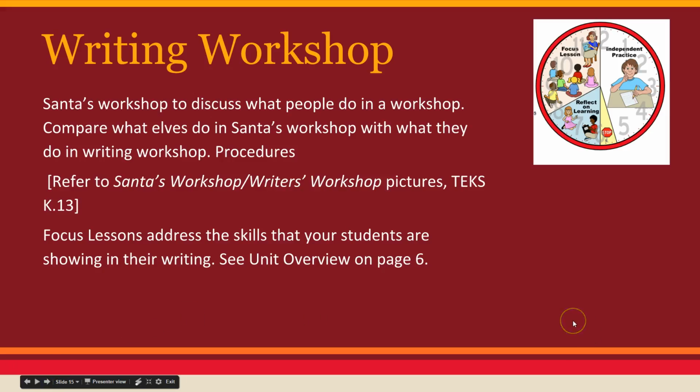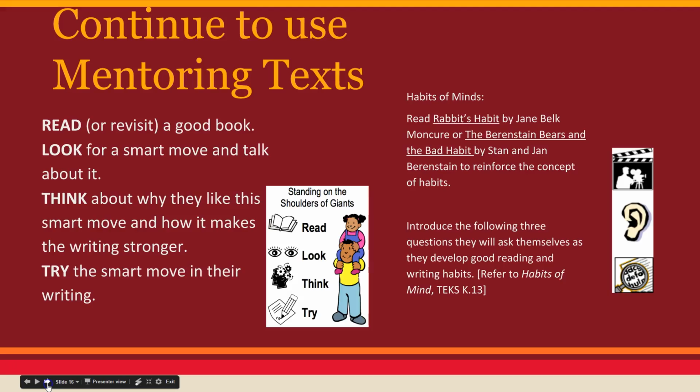Okay, so writing workshop. Santa's Workshop is a great way to start this with, and what you're doing in writing workshop, and I'm sure a lot of you have already started that, and that's great, is to focus your lessons on the skills that your kids are showing in their writing. So you want to look at page 6 of your writing focus lessons. Page 6 talks about using Santa's Workshop and then using standing on the shoulders. So look at those, and those will give you some focus lessons to do.